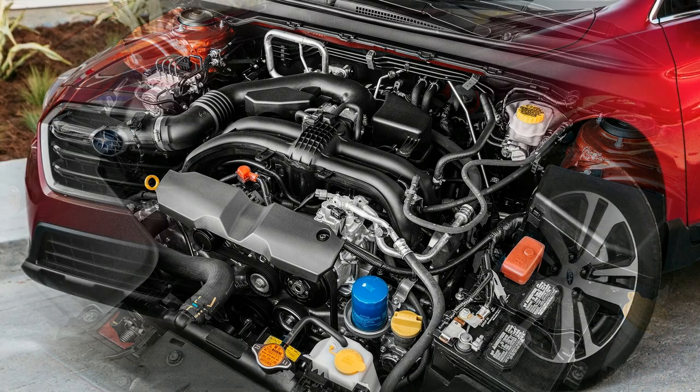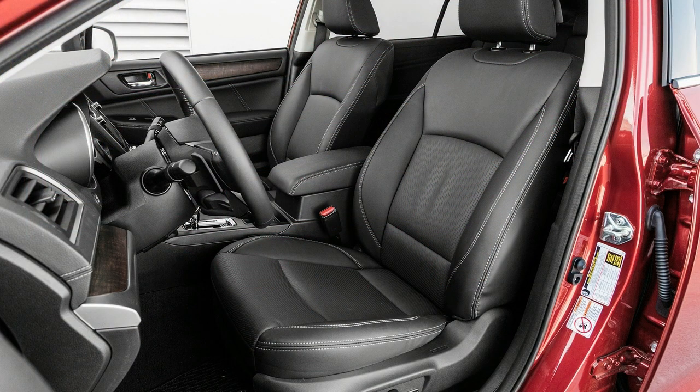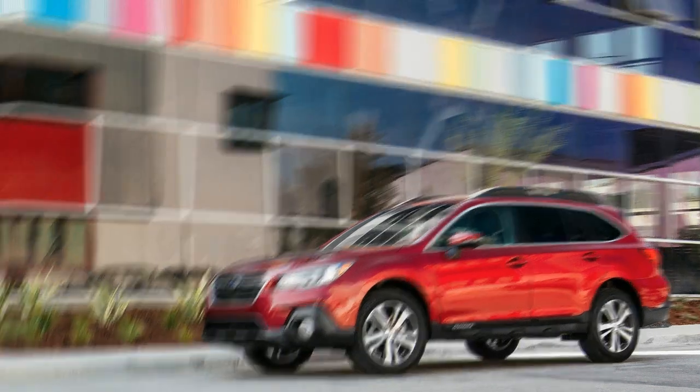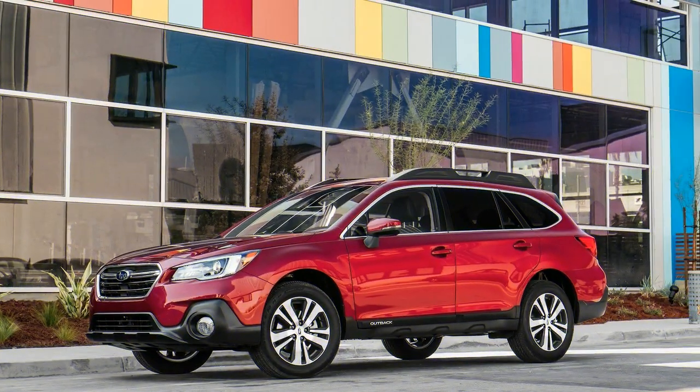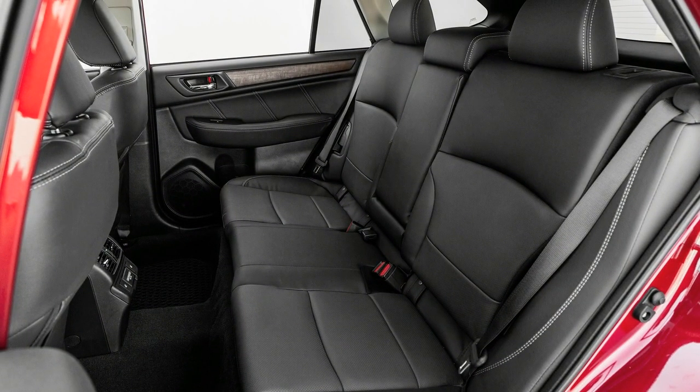Most buyers stick with a more affordable and efficient flat 4, so we tested a 2018 Outback 2.5i Limited to see how its performance matches up to other wagons and crossovers in the 4-cylinder model's $27,000 to $37,500 price range. Like the pre-refreshed car, the Outback 2.5i remains one of the slowest cars in its class.